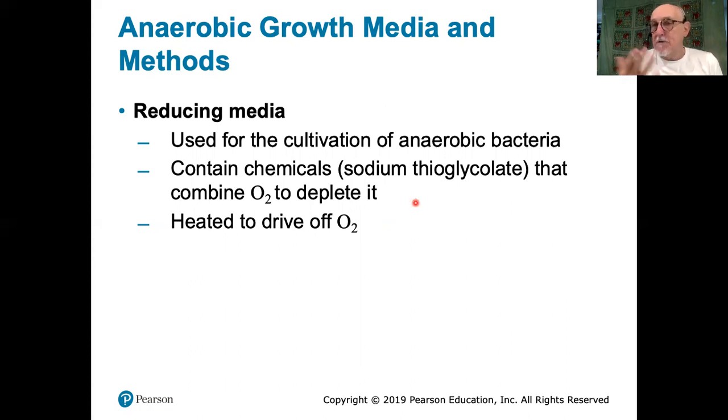Now, I'm not running the lab, but you may see sodium thioglycolate medium. And very often we combine sodium thioglycolate medium with an indicator, a substance called resazurin. And resazurin turns pink when there is oxygen present. So you can look at your thioglycolate tube and what you usually see is, right at the very top, a little band of pink and the rest of the tube is usually clear. And that indicates to you that the thioglycolate has worked, it's taken up all of the free oxygen. So there's no free oxygen available.